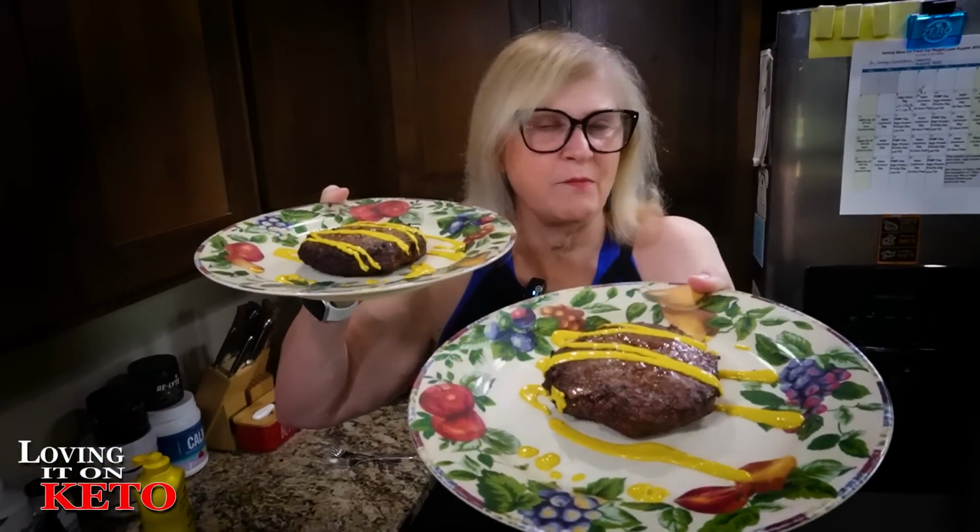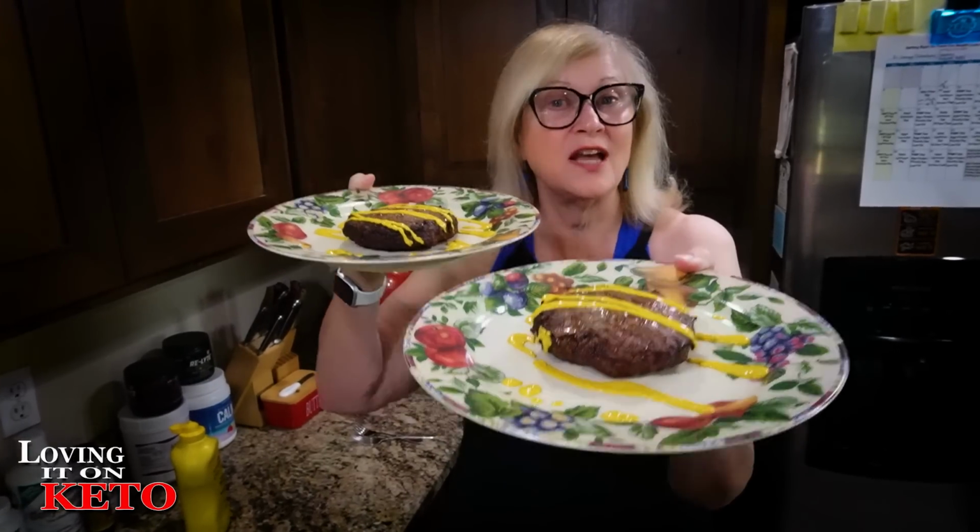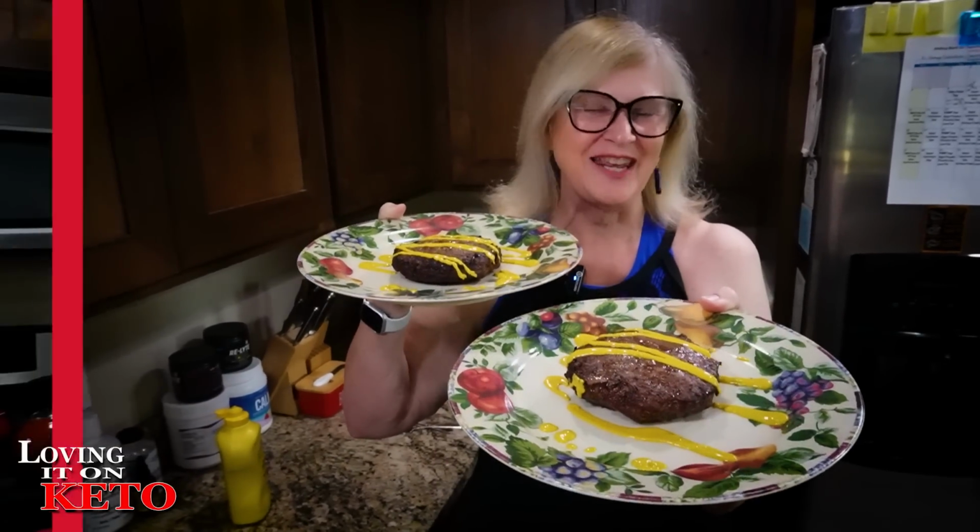90-10 protein sparing modified fast day, break fast, yes indeed. So you guys know what that means. Gotta eat now. Hey everyone, we are back for our second and last meal of the day. I have a hair appointment that I need to get to.